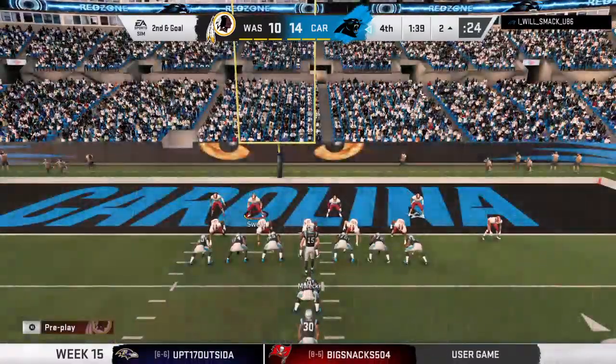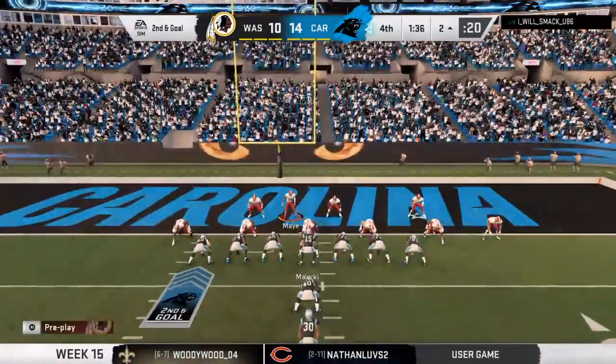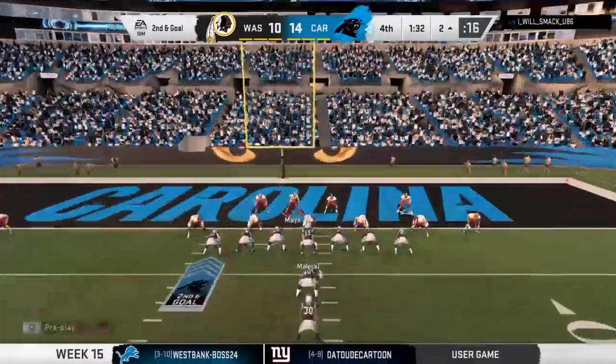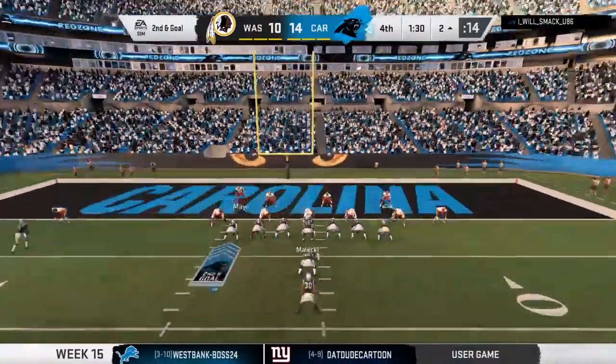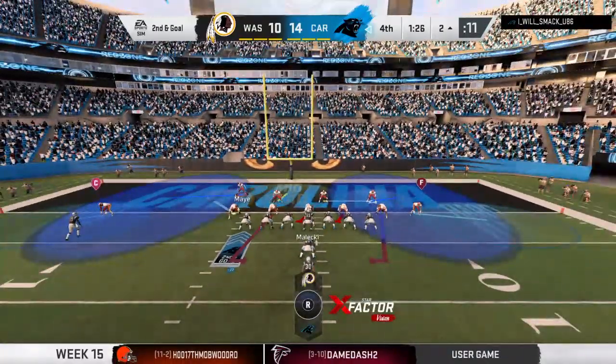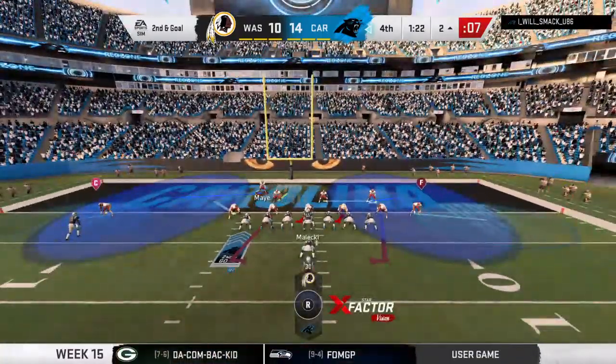From the 2 now, 2nd and goal. Double tight, guys, double tight. Far down. Stand up in. Deuce. Jam. Check it back. Bam. 6 guys. Check 6 guys. Hey, switch gears.